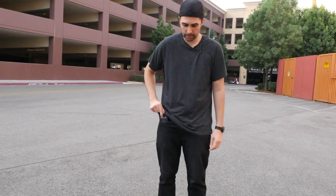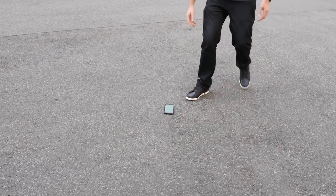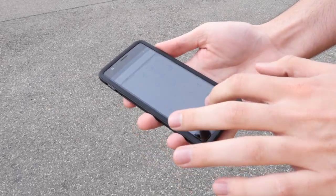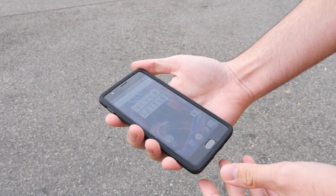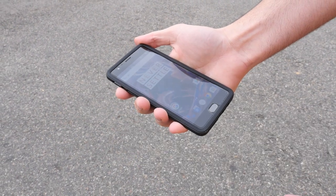All right, so the first drop we're gonna do is probably the most common, and that's the pocket drop, right? You're pulling your phone out of your pocket and you're clumsy and it falls. So let's see how it does. And I just kind of launched it out, which you probably wouldn't do, but as you can see, phone looks perfect, working perfectly. Look at the back, got a few scuff marks on the case itself, but who cares about that, right? The phone still works, vibrate function still works, so let's go to the next drop.